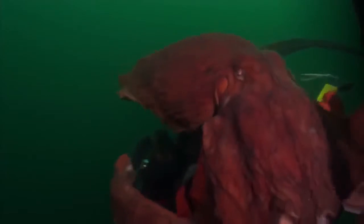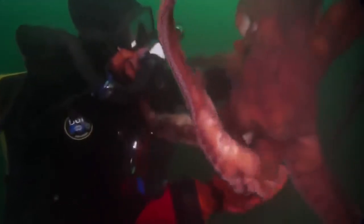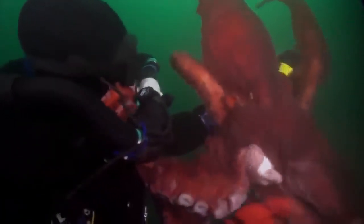A giant can reach 20 feet from armtip to armtip and weigh in at 200 pounds. It's the largest octopus in the great clan called the cephalopods, the group that unites the octopus and squid. It's an ancient tribe, the first large predators in the sea. To this curious female, we're a brand new species.